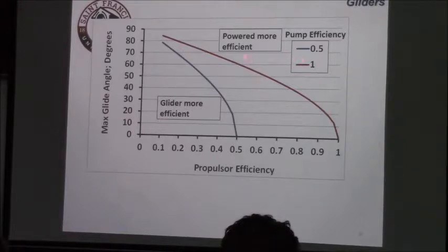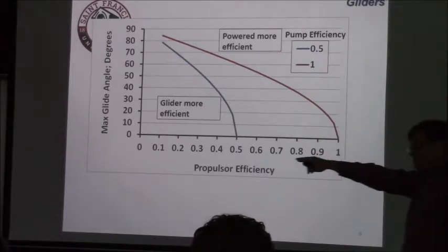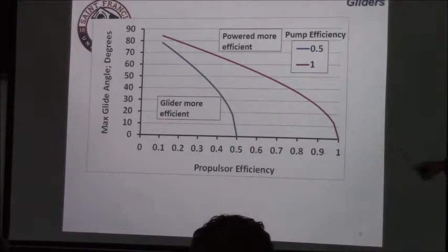But even if it's a high efficiency, you can end up with these curves here that suggest the angles you have to glide at in order to make the glider more efficient than a conventionally powered system. What you start to find out is you have to have these things glide at a pretty steep angle for the efficiency to be there. And even then, if your propulsor efficiency is much above 0.5, and it almost always is, at these lower speeds we're talking about, it makes more sense to go horizontally with a conventionally powered rotating propulsor.